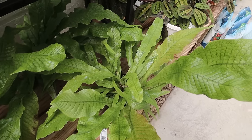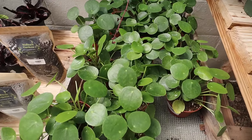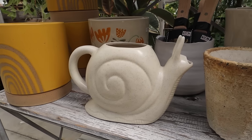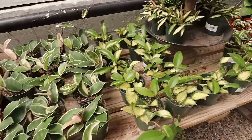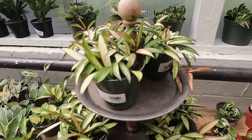But yeah, again, just love the variety of plants in this place. This Maranta was so beautiful. And another plant that I think we've forgotten about, the Pilea peperomioides. It's so pretty, so cute. Oh my gosh, I love garden centers that have little novelty items, like that snail watering can. It's so beautiful. If it was not ceramic, I probably would have bought it for Nora in the future.